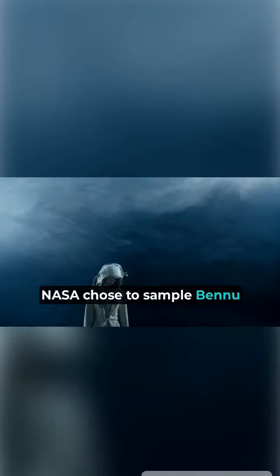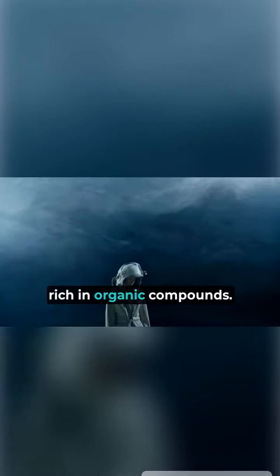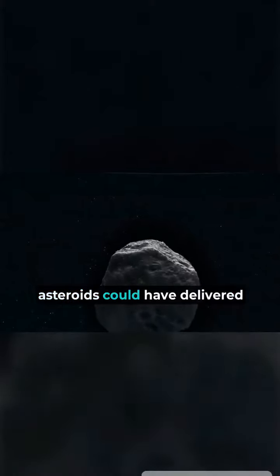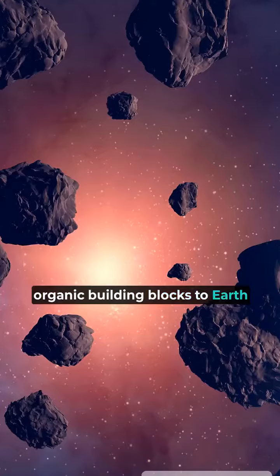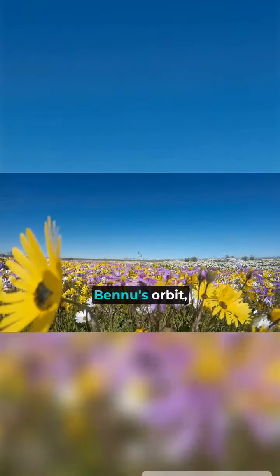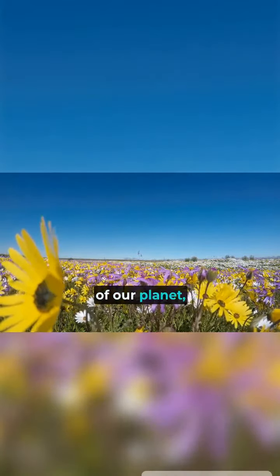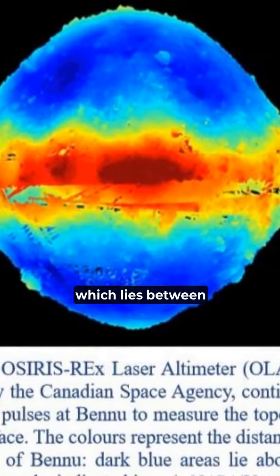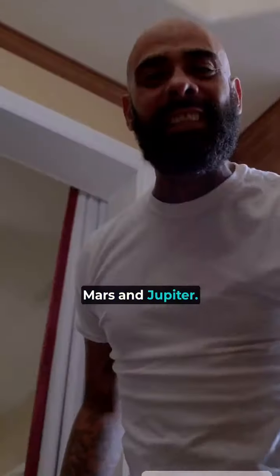NASA chose to sample Bennu because it is believed to be rich in organic compounds. Scientists think similar asteroids could have delivered organic building blocks to Earth along with water through collisions billions of years ago. Bennu's orbit, which intersects that of our planet, also made the round-trip journey easier than going to the asteroid belt, which lies between Mars and Jupiter.